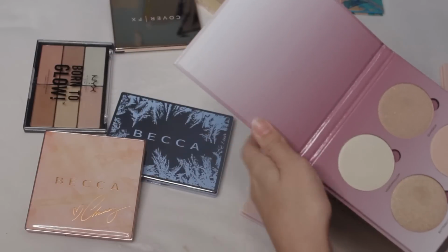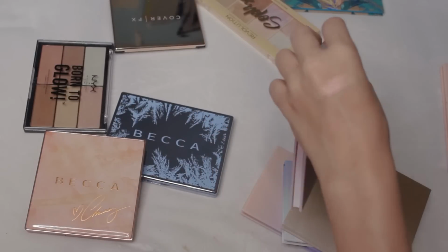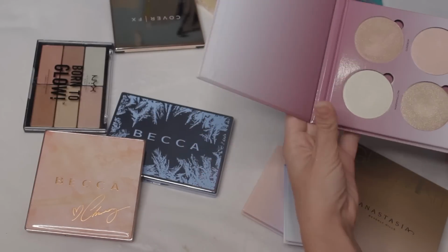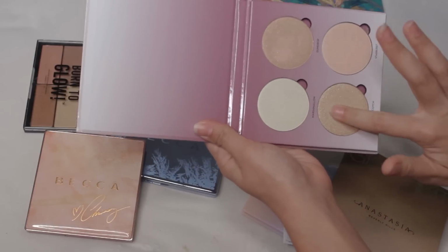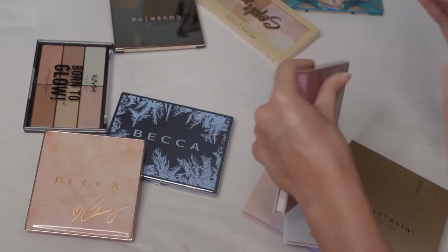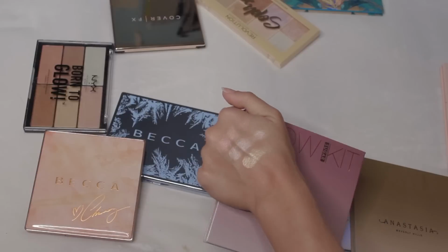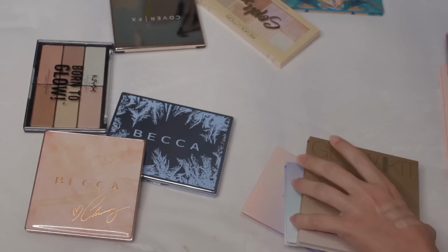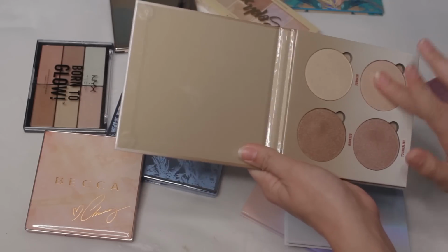This is the Sugar Glow kit. Love this. I hate the shade Gumdrop. I think it's just one of those artificial colors. I don't want that ugliness, but I love the kit. These two shades right here, Butterscotch and Starburst, are so gorgeous, and they're so soft. I don't know who allowed them to be so soft, but they are so pretty. Gosh, love it. Keeping Sun Dipped, definitely keeping. I want to get more use out of these.